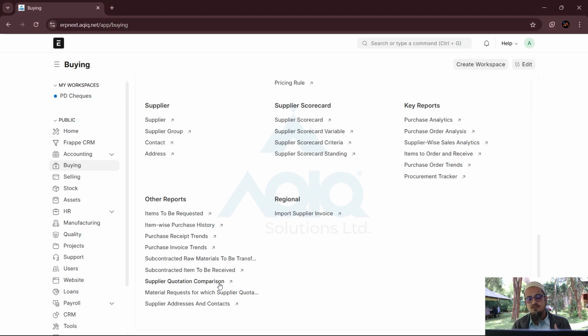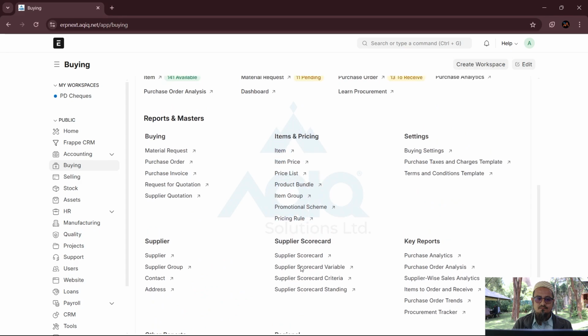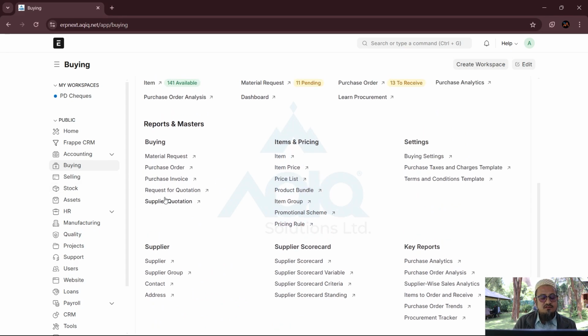Sometimes it's based on quality, sometimes it's based on the lead time to supply those materials, but ERPNext gives you the one which is least in price, and then the procurement officer can decide which supplier I should give the LPO to. So once I've decided, we'll raise an LPO. Once the LPO is done, it goes to the supplier, and then once the supplier supplies the goods, they will make a goods receipt note, and then the finance department will book the invoice.